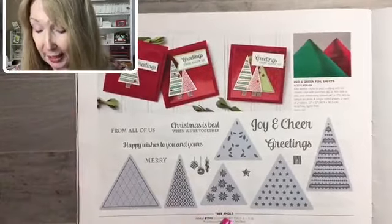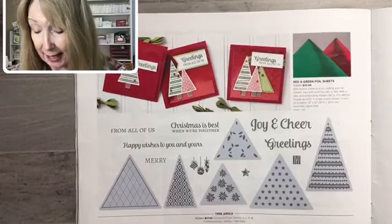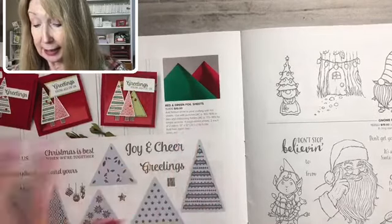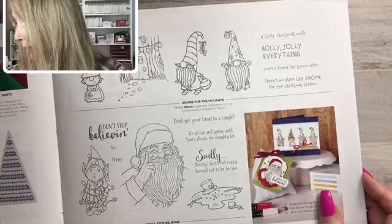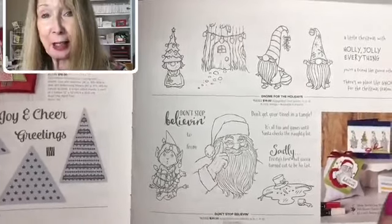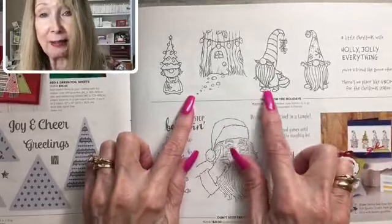Here is the tree angle set, and that coordinates with the stitch triangles. And also on this page is the beautiful gold, red and gold foil sheets. I did get some of those. Now on this side, some of you will really be liking this. I did not get the gnomes, but my friend Robin did, and she is going to town with these little gnomes.